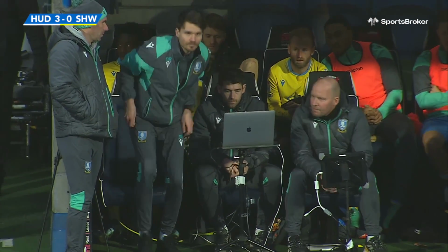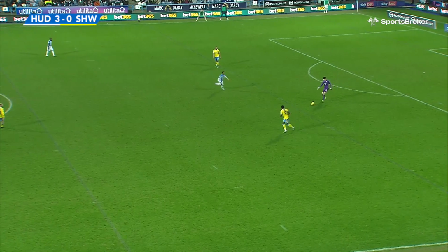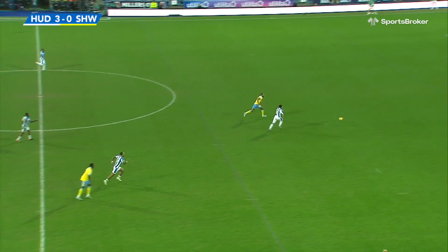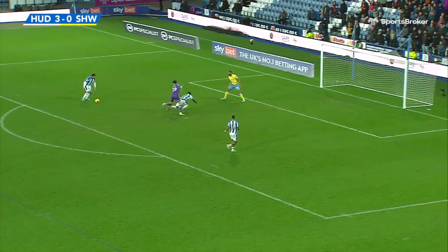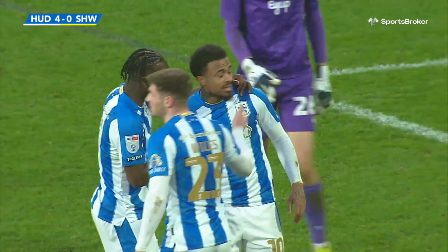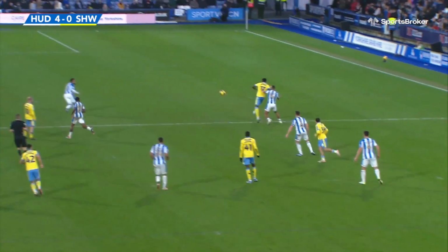Well, Danny Rowe looking for all the advice he can get. Things just haven't gone right since the restart. And now his side are in real trouble. Well, it could be another disastrous defensive mix-up. Koroma is in here. Has he dwelt on it for too long? Still going, Josh Koroma! And how about that to seal it? It goes from bad to worse for the visitors. A 2nd for Josh Koroma, a 4th for Huddersfield Town. And what a dreadful afternoon this has turned into for Danny Rowe and Sheffield Wednesday.